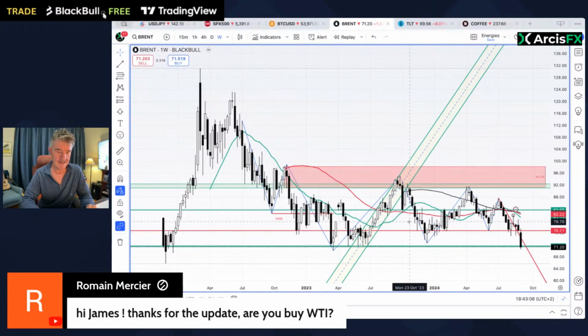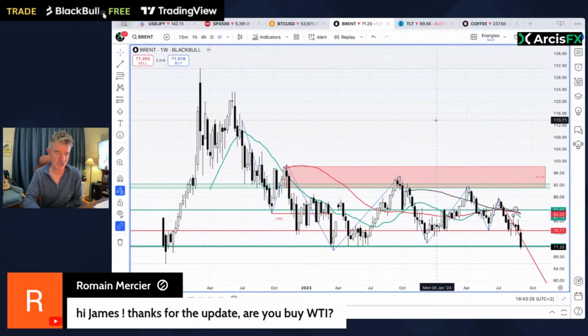The interesting thing about this, you might look at this and say, well, there's support there. We're going long. I have gone long, and I have looked at support there. But look at this weekly chart picture. It's not good at all. It's terrible. Let's get rid of this. We don't need this anymore. This is a really bad chart.